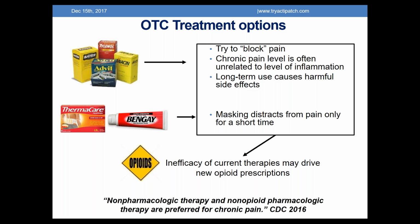Which brings us to the second category, topical analgesics like heat wraps or ointments. They do work, however, they only work temporarily and provide a masking sensation. The example is, let's say an individual bumps their hand against a wall and it hurts. As long as you rub the area, there is pain relief because you're masking, but when you withdraw the stimulus, your pain comes back.